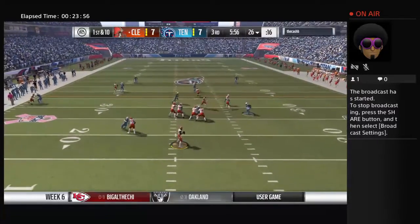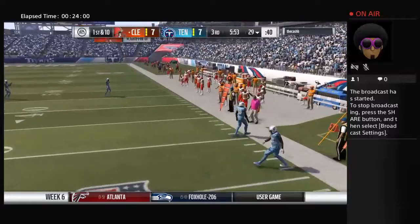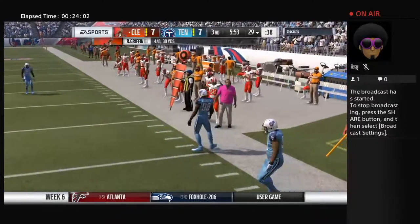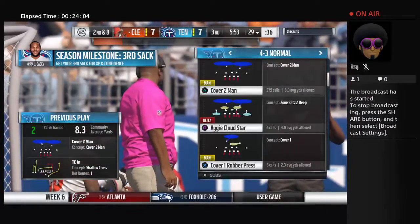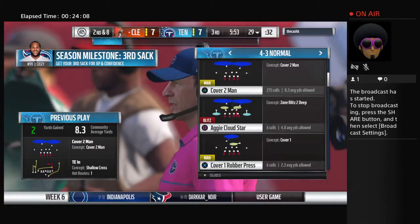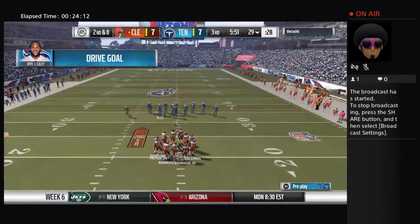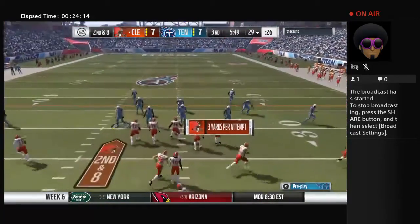On first down, Griffin. To the sideline, and oh, a nice catch there. Made sure the feet were inbounds, and they were. So they complete the pass, and now they face a second down.